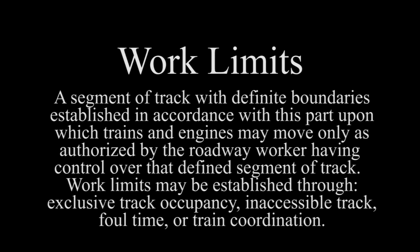Work limits. Work limits are a segment of track with definite boundaries established in accordance with this part, upon which trains and engines may move only as authorized by the roadway worker in charge having control over that defined segment of track. Work limits may be established through exclusive track occupancy, inaccessible track, foul time, or train coordination. On-track safety protection.